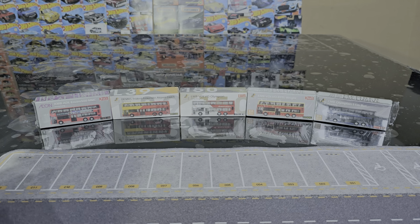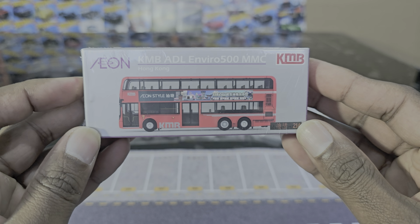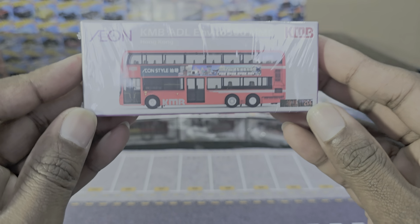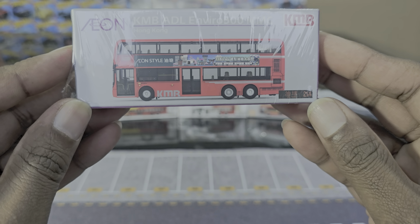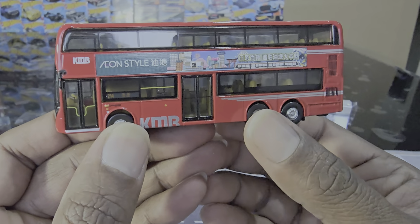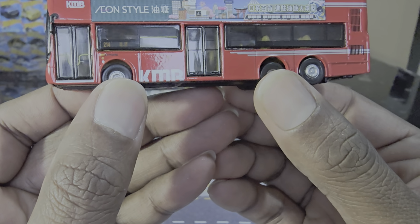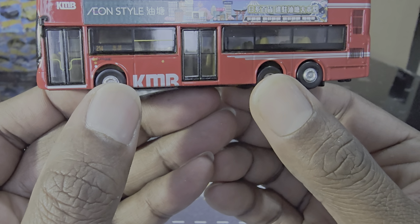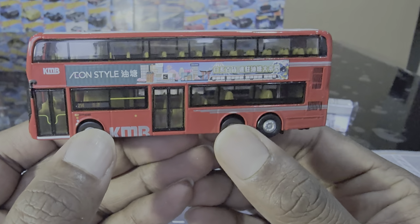I'll start off with the first one. It's this beautiful KMB ADL Enviro 500 MMC by Tiny HK. Take a look at this bus, guys. Absolutely gorgeous. It's got KMB on the side. It's got beautiful Eon style decals.